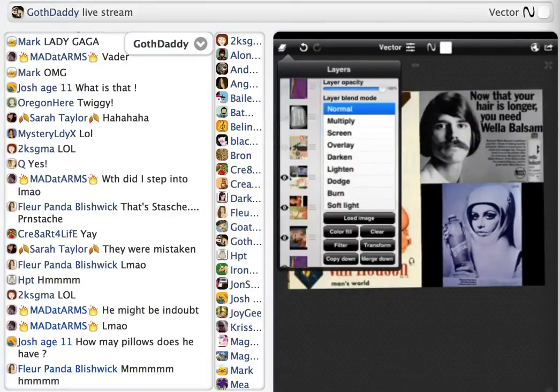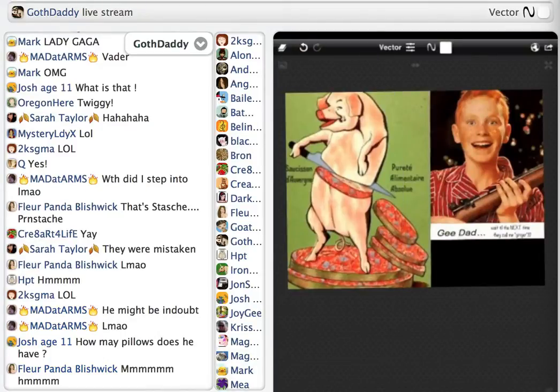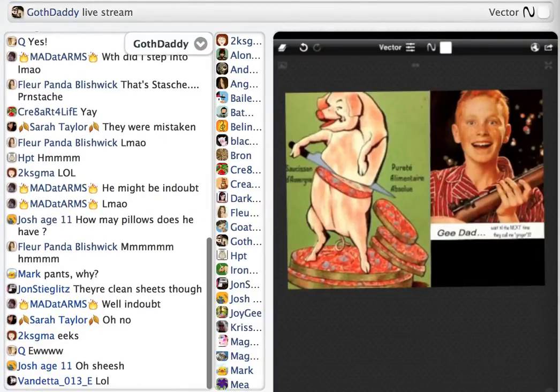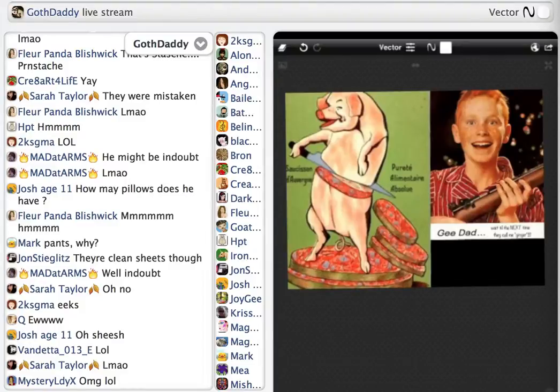Okay, and here is this not disturbing? Look at how happy that little pig is to be served up for your taste buds. They were clean sheets, though. They were very clean sheets. Yes, thanks to his wife. She did a great job being the little wifey.